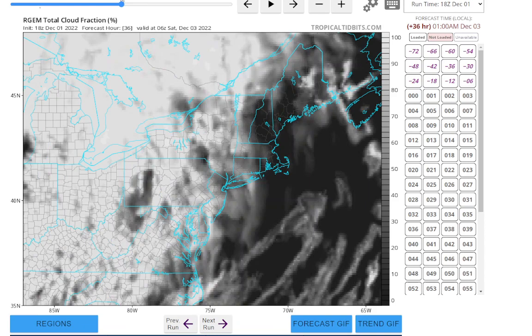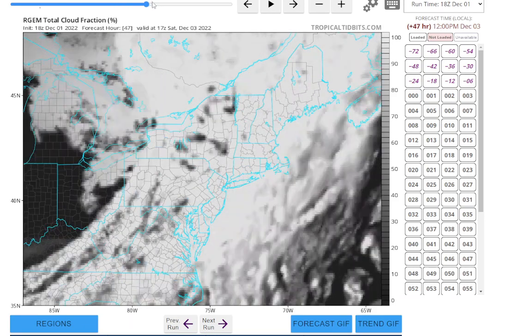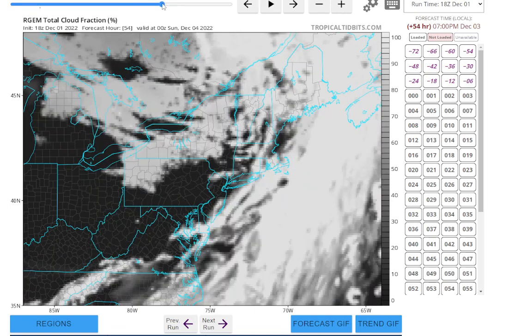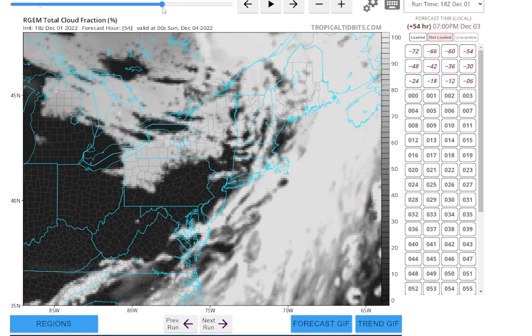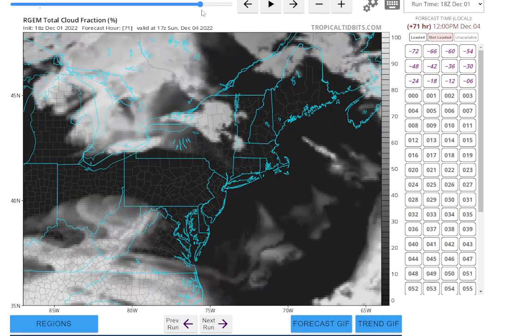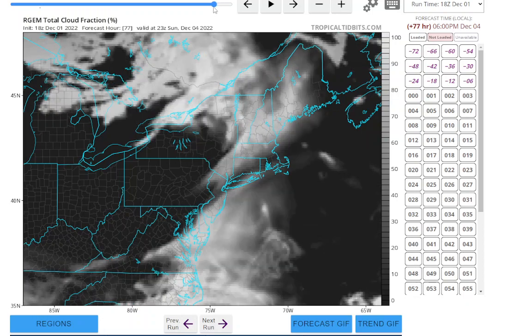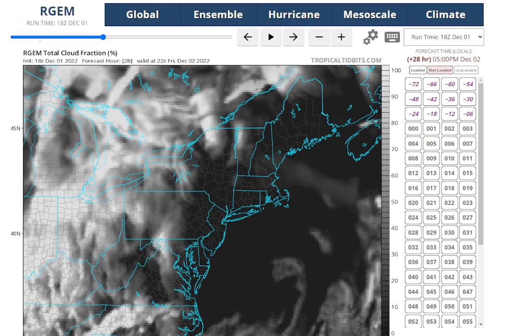You'll start seeing more of the clouds come in, especially after midnight. And then Saturday, obviously, plenty of clouds, and we probably won't see the sun at all. It won't clear out until after sunset. And then as we get into Sunday, Sunday should be another mostly sunny day. We'll have to watch for this threat of cirrus possibly in the afternoon. That's what the RGEM is showing anyway.